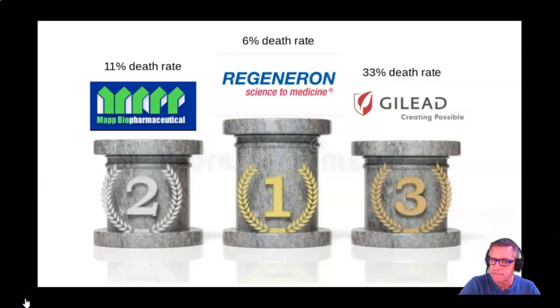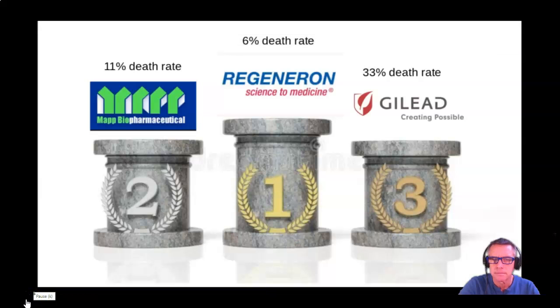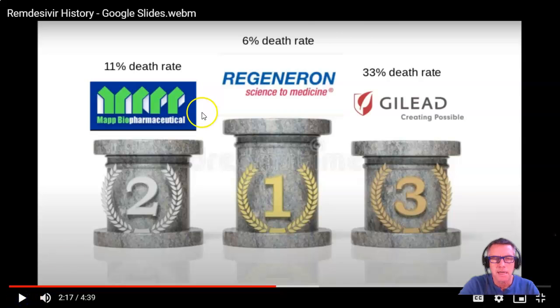So although remdesivir was capable of inhibiting Ebola, it was not nearly as effective as other medicines, and for that reason, research on it for this purpose was finished. That's interesting. Where's the control study here? Is it assumed that everybody dies unless they get something? Yeah, good point.